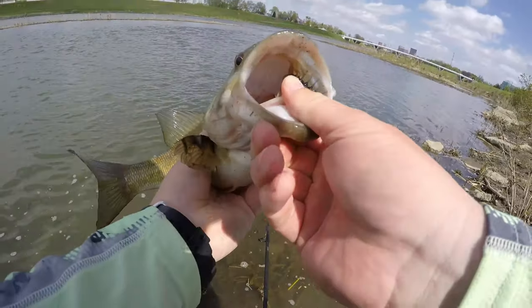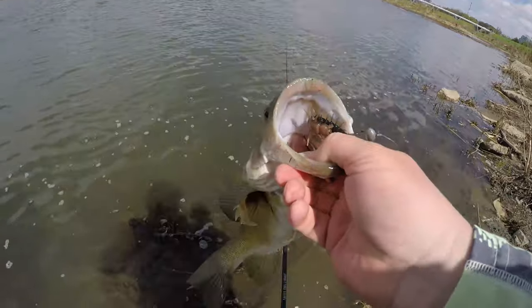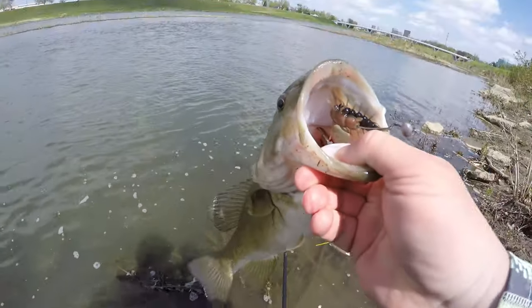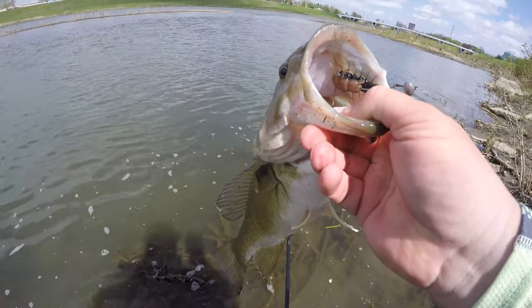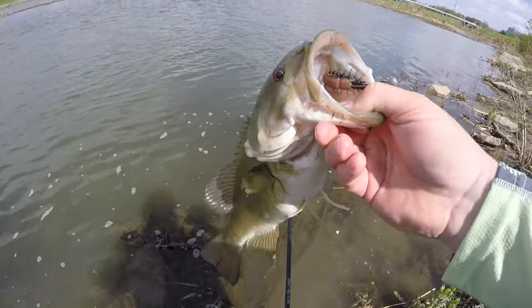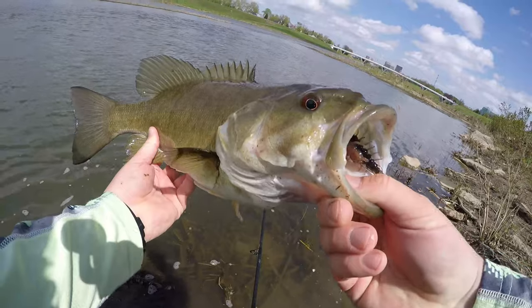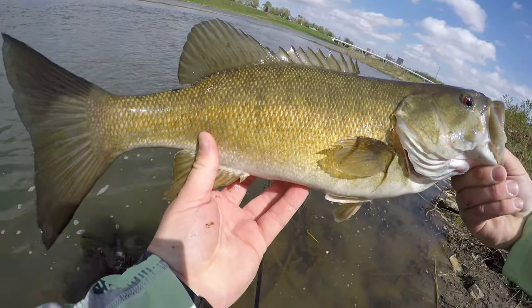Oh, look down his throat. I don't know if you can see that, but there's craws down there. Look. See the pinchers? That's insane. Wow. What a fish. That is an absolute unit.